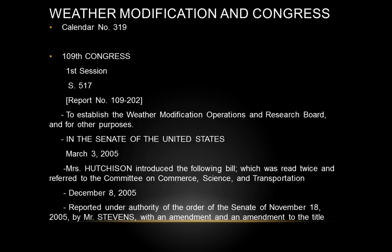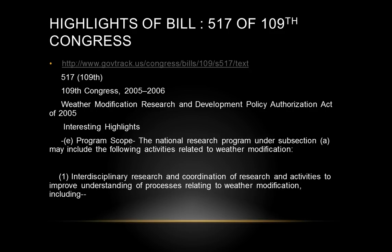Weather modification in Congress. Calendar number 319. The 109th Congress convened on the first session, S517, Report number 109-0202. The purpose of this was to establish Weather Modification Operations and Research Board and for other purposes. In the Senate of the United States, March 3, 2005, Mr. Hutchinson introduced the following bill, which was read twice and referred to the Committee of Commerce, Science, and Transportation. December 8, 2005, reported under authority of the order of the Senate of November 18, 2005, Mr. Stevens with an amendment and an amendment to the title.